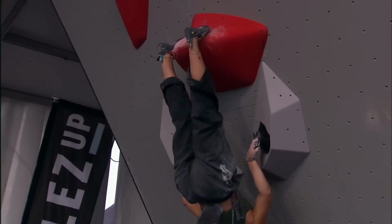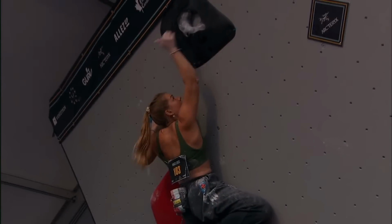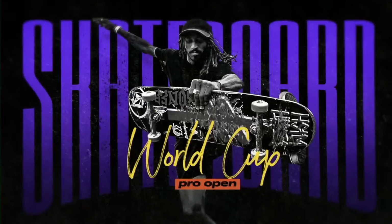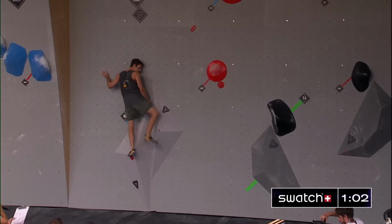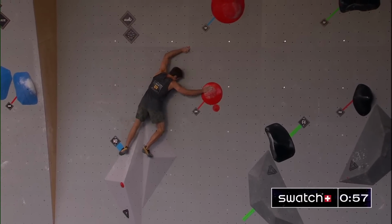So almost getting to the top, but we go back over to a replay here. This was incredible. Taya Wolf just being casual, and then after not getting the first one, even the last three moves, she was more careful than she needed to be. A couple of heel hooks that didn't need to be there, but she was not about to drop another top.